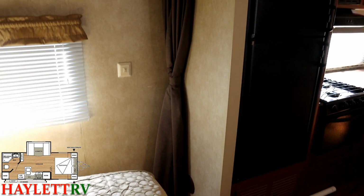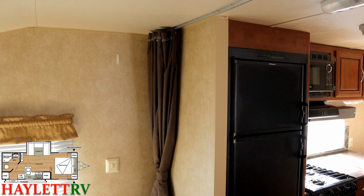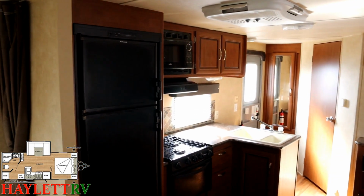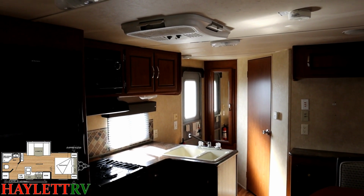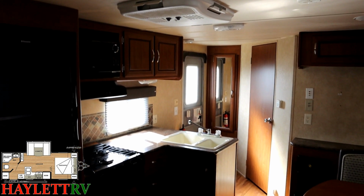It is more of an open design. You do maintain a privacy curtain here, so if you have a guest sleeping on that dinette, you're good to go there. Very conventional kitchen arrangement. Everything clean, good working order. It is not central air, but it's a small one-room cabin. I don't believe you're going to have any cooling issues on this thing whatsoever.